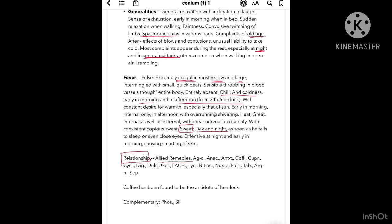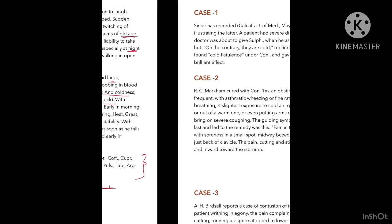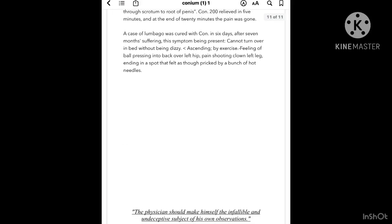Relationship, allied remedies: you have to see all of this. There are certain remedies given here, you have to check it out. And coffee has been found to be the antidote of hemlock. Coffee is the antidote to this. There are certain cases; I'll just be presenting the slides, you can pause it and understand it.